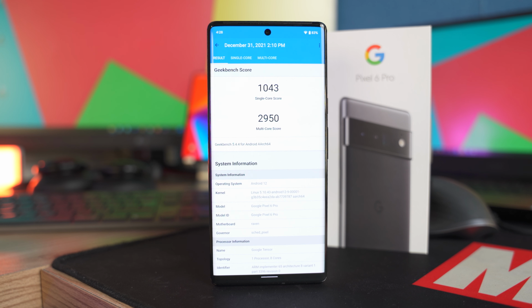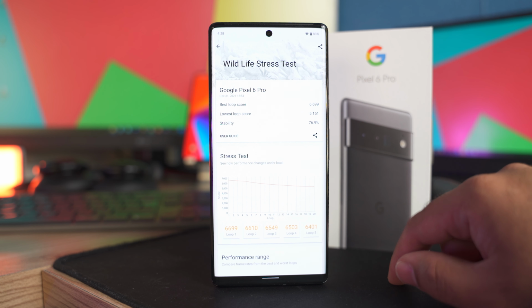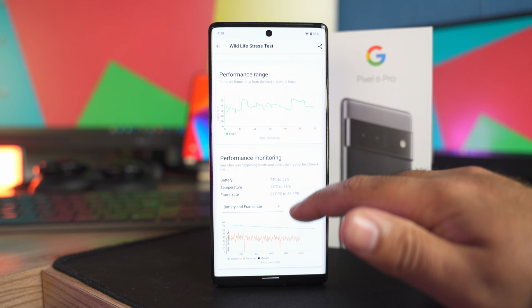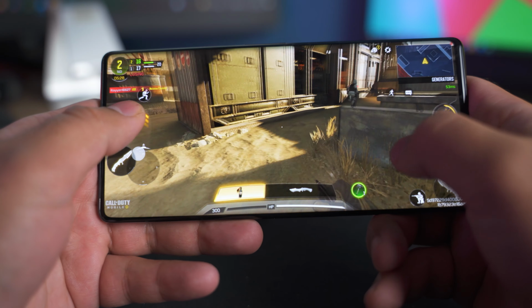To test this phone further, I also played a handful of games on it. The games ran just like they are supposed to run on such a powerful phone. What added to my gaming experience was once again the display. Google has done a great job there and I can't stop talking about it. No games will stutter or lag on this phone.